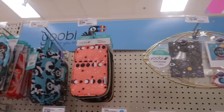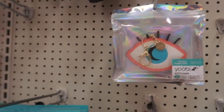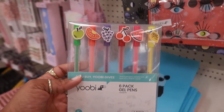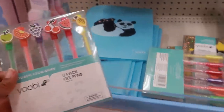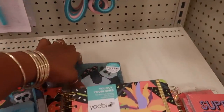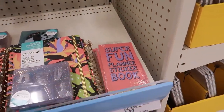Wire board is $17. That keychain is $5. Look at that panda. And then here's some cute gel pens. This kind of looks like something you would find at Daiso. I like those. Not sure where they came from, but they were sitting right here. Super fun planner sticker book.